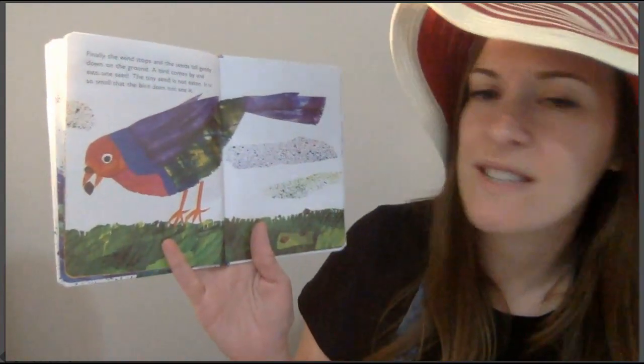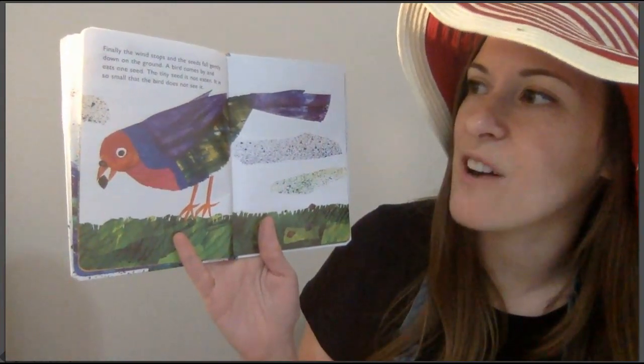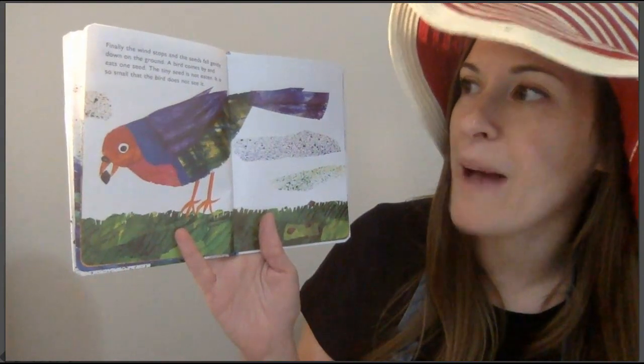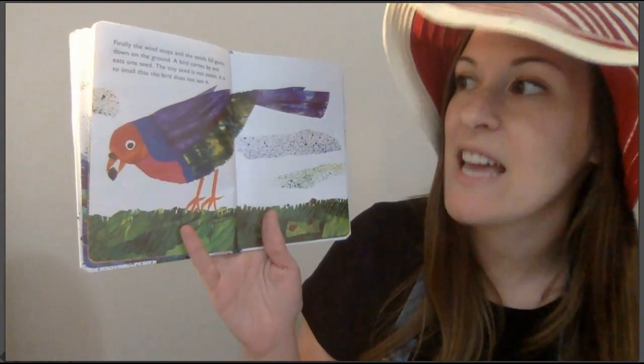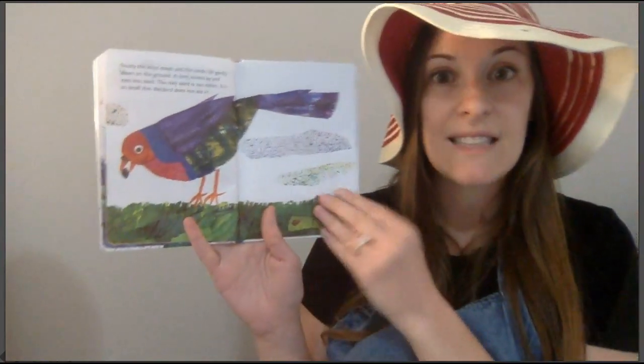Finally, the wind stops and the seeds fall gently down on the ground. A bird comes by and eats one seed. The tiny seed is not eaten. It is so small that the bird does not see it.